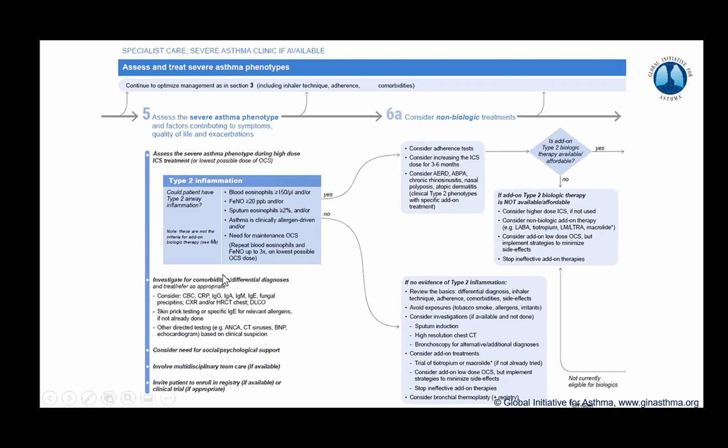In that situation, you'd want to consider what's called type 2 inflammation, which is an added risk factor for severe asthma. And how you would initially work that up, or what an allergist would do, because usually you refer in this situation: you could check eosinophils, a pheno, which is exhaled nitric oxide. You can check sputum eosinophils, and do some allergy testing, especially if they describe allergy-driven symptoms. And you can consider putting your patients on the oral steroids if needed. And then if they're on oral steroids already, you need to get them on the lowest possible dose to check these labs.